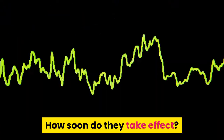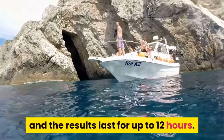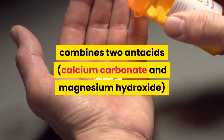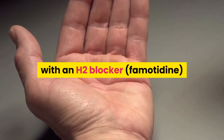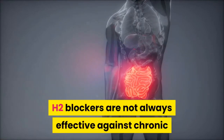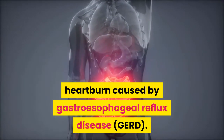How soon do they take effect? Usually, they start to work in an hour, and the results last for up to 12 hours. One medicine, Pepcid Complete, combines 2 antacids, calcium carbonate and magnesium hydroxide, with an H2 blocker, Famotidine, for both immediate and longer-term relief. H2 blockers are not always effective against chronic heartburn caused by gastroesophageal reflux disease, GERD.